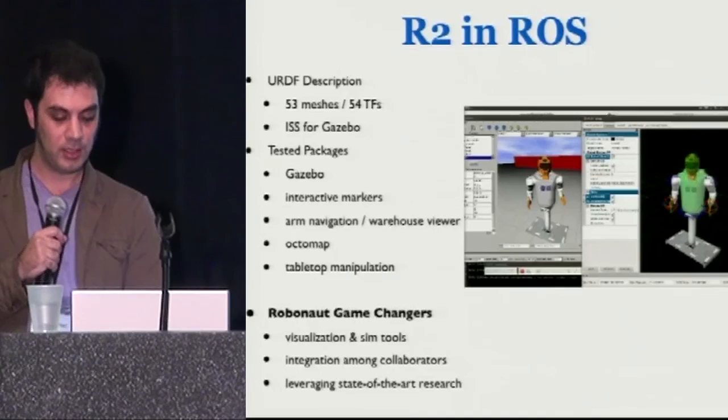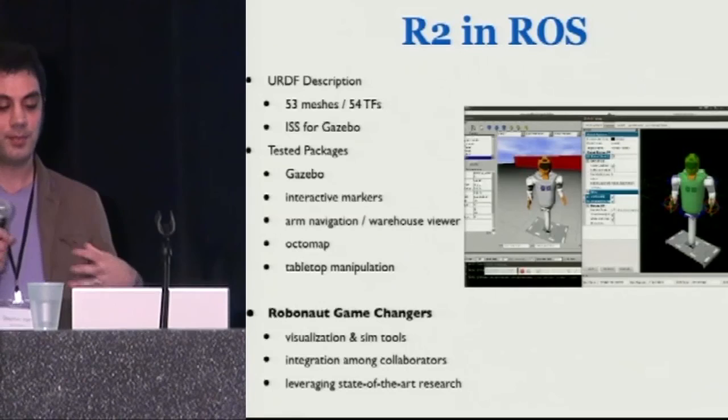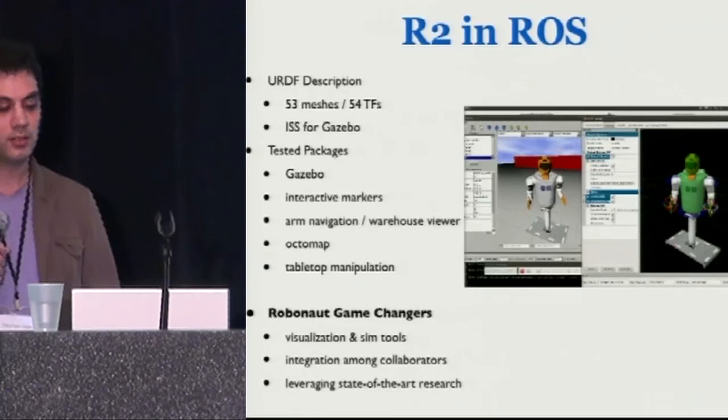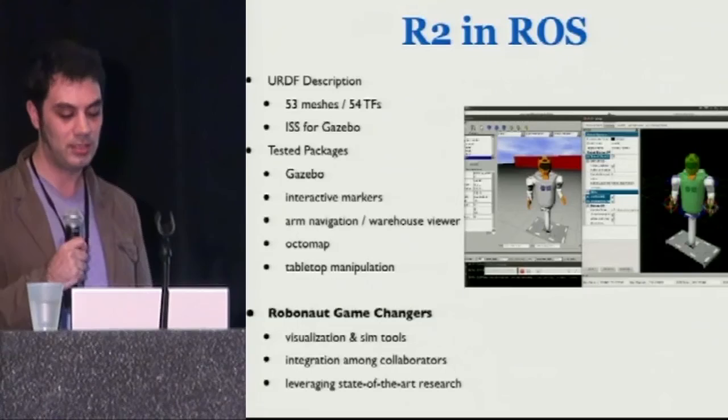But there are a number of game changers here that are helping us essentially win the battle and open eyes at NASA and at GM on why it's good to switch to these tools. The visualization and sim tools, interactive markers, RViz, all of that stuff, rxgraph, all the cool GUI introspection tools are really important to have right out of the box. And it's been really effective to be able to show that stuff really quickly.